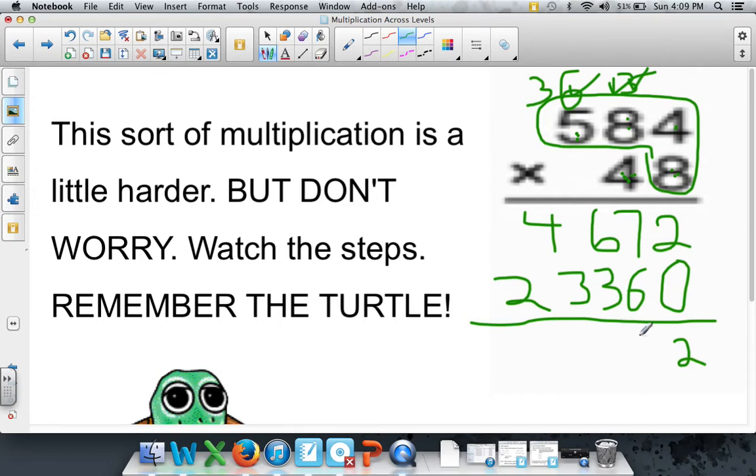7 plus 6 is 13. Carry the 1. 1 plus 6 is 7. Plus 3 is 10. Carry the 1 again. 1 plus 4 is 5. Plus 3 is 8. That 2 has nothing to add to, so it just comes on down. Ugh! The final answer is 28,032.